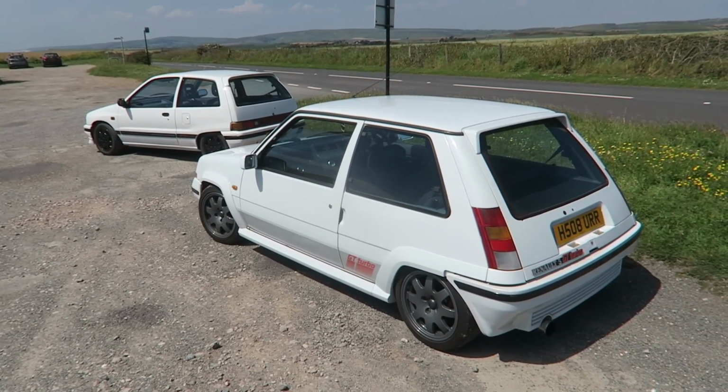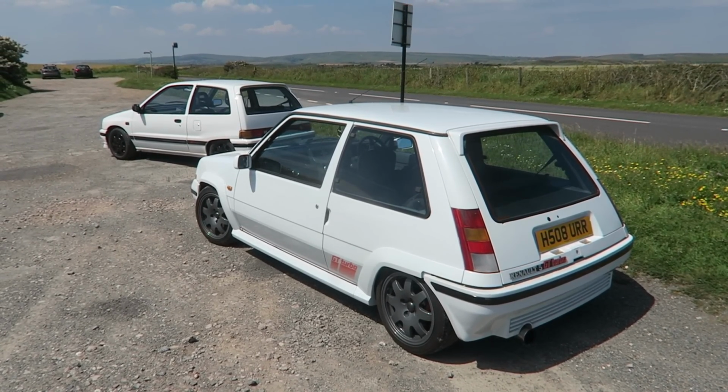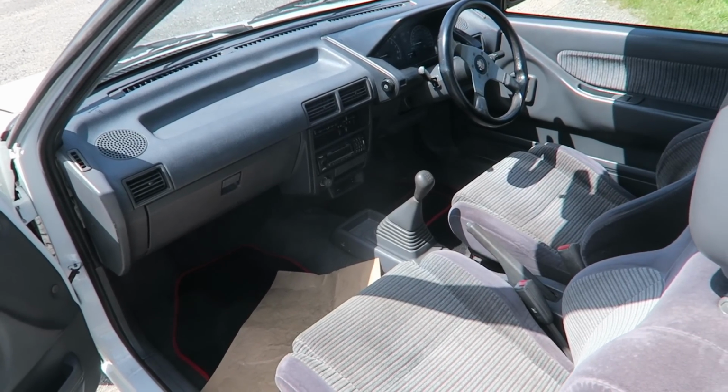Just like every classic, or at least small, cool hot hatch from the 80s and 90s and early 90s now as well, they're all increasing in price as they get rarer and more sought after. This is no exception. Now, drivability. It drives like a little Japanese car, which is tight. It feels very, very well put together. Although Daihatsu aren't famed for being the most lavish inside, it is all very, very simple in here, but it all works. It works very well as well.